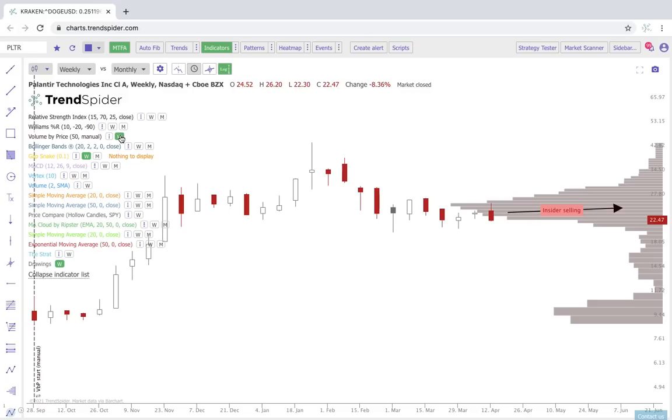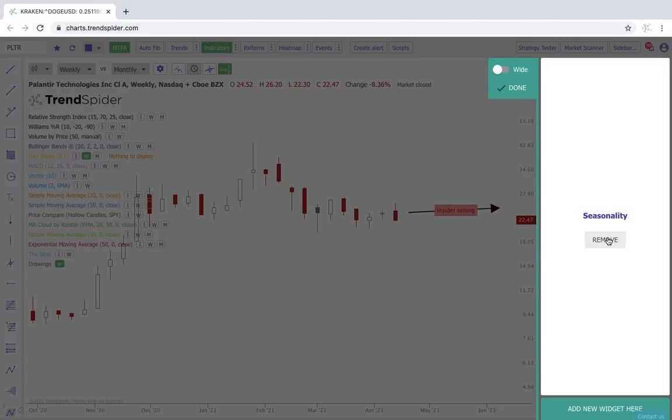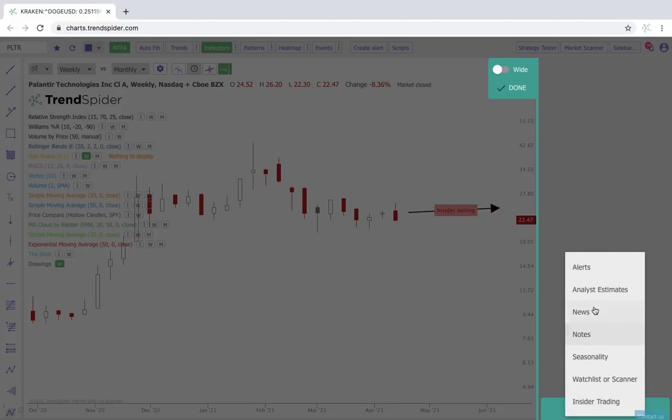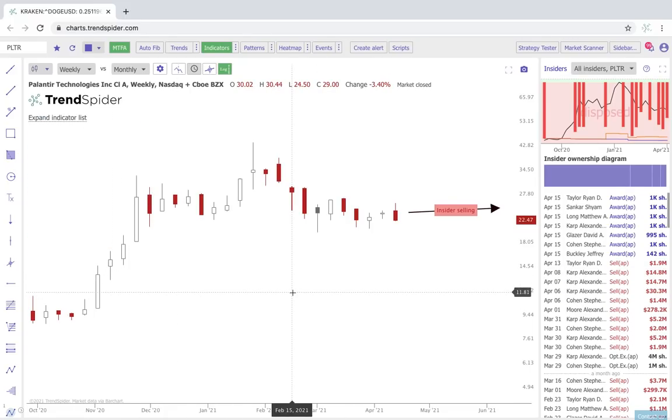If we turn off the volume by price and turn on the insider selling widget, you'll see something pretty interesting, and this probably is not helping price at all. If we go to the insider trading widget, click done, you'll see that over the last week or so, we did have some pretty big sells. I mean, $30 million, $14 million. These are pretty big sells, and so this definitely adds supply to the market. You don't necessarily want to see insiders dumping at this rate, and that's probably why we haven't really had any traction here. It seems like any slight pop is a good opportunity for insiders to sell.